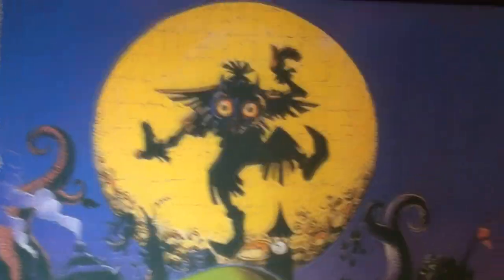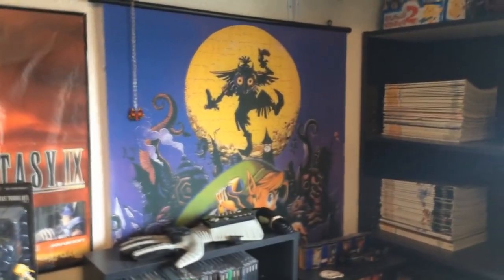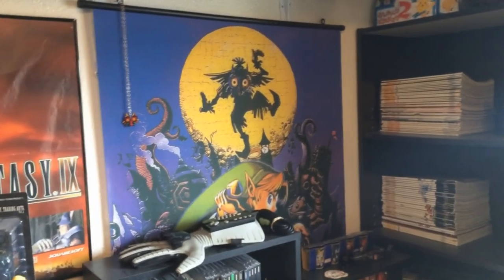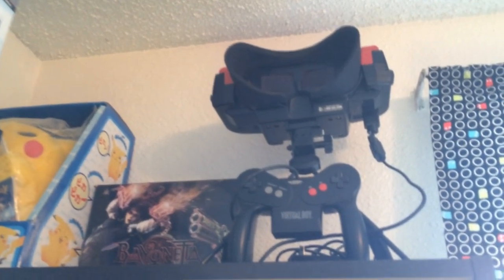Oh god, okay. I'm gonna have to step back so you can see this. So unfortunately it's kind of covered up by the extra game shelves, but it's a Majora's Mask cloth poster thing. I'm slightly exhausted, guys, but we're gonna do this. Two more big shelves left. We got this. And next to that, we have a Virtual Boy, which I don't know if I've ever tried firing that up. I really should.